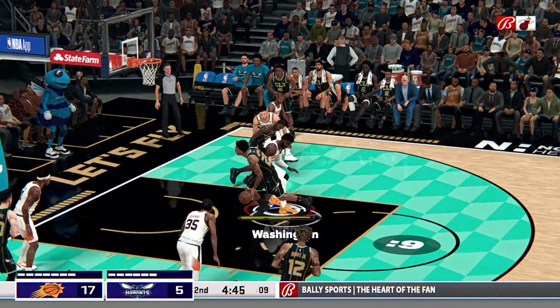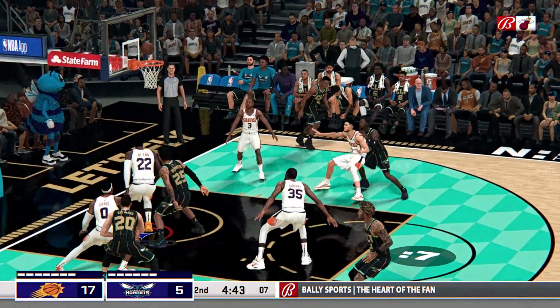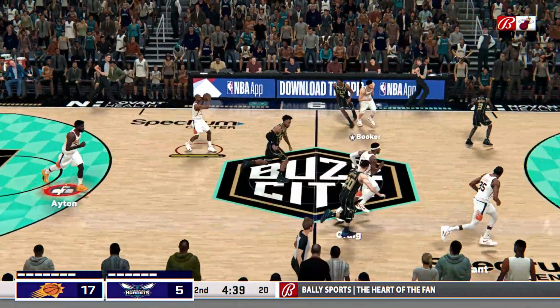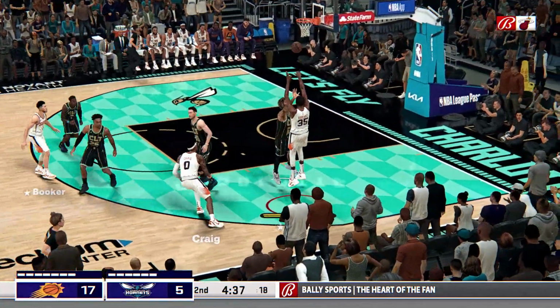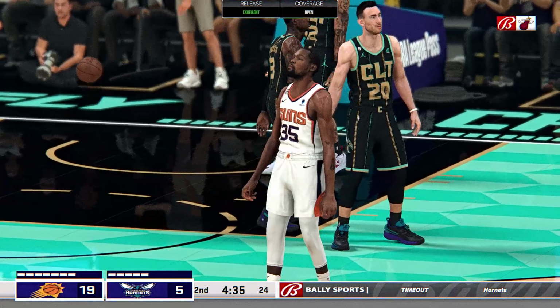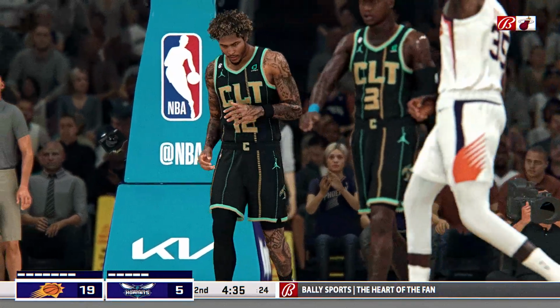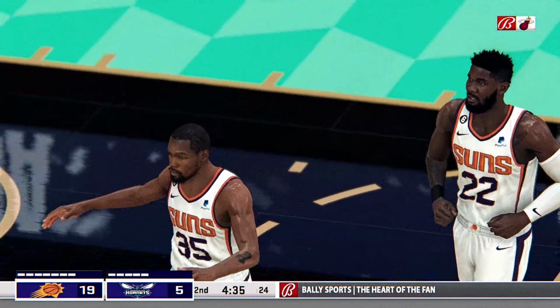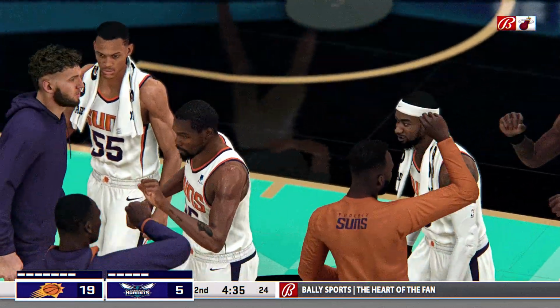Booker against Rozier. Here's Washington. No good on that one. Some solid defense from Ayton. Shot from the wing, and Durant gets it to go. KD's got the lead up to 14 now for the Suns. Charlotte calls timeout. Last time they faced off, it was right here at home where they couldn't get it done.